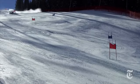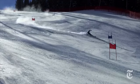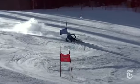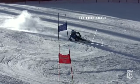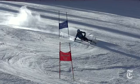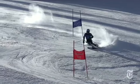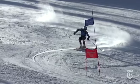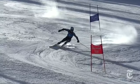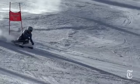The most noticeable element of Ligety's style is seen in mid-turn, where his body is horizontal to the hill. I've always been really known for having big edge angle. Even on the old skis, I was one of the guys that laid over the furthest. That's really the most I'm laid over, my hips on the ground there. You can pull a tighter radius, tighter arc, so you can cut off distance, you can go cleaner throughout the turn, so that's really wide equals a faster time.